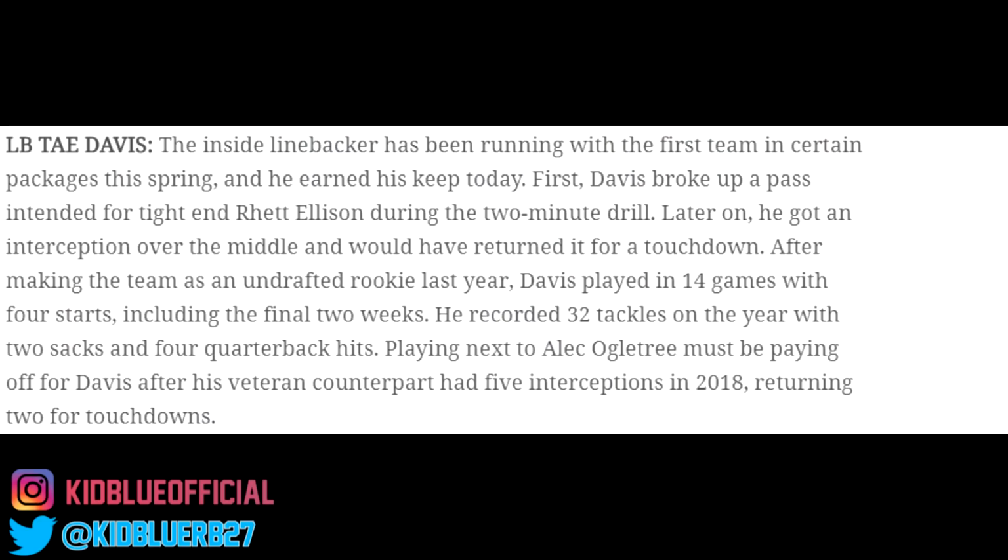He's making some plays so far in the OTAs. I believe he never got a standout of the day, but he was mentioned early on in the OTAs. But it says here, the inside linebacker has been running with the first team in certain packages this spring, nickel package, and he earned his keep today. First, Davis broke up a pass intended for tight end Rhett Ellison during the 2-minute drill. Later on, he got an interception over the middle and would have returned it for a touchdown.